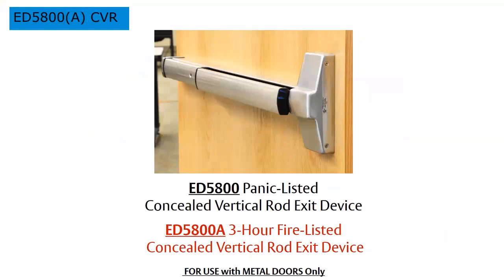Next is our concealed vertical rods. Our concealed vertical rods are specified as an ED5800. And this is also available as a 3-hour rating as an ED5800A. The ED5800 is only available for metal doors. It cannot be used on wood doors.